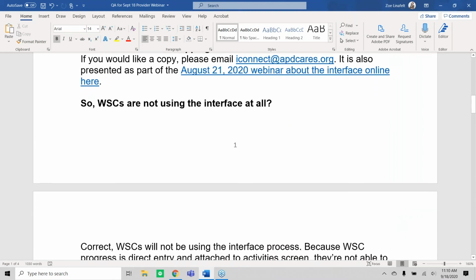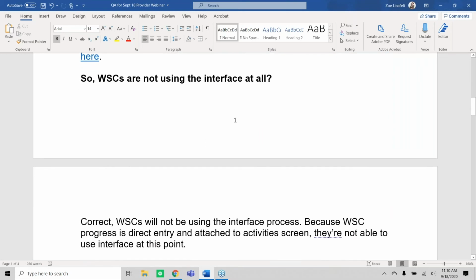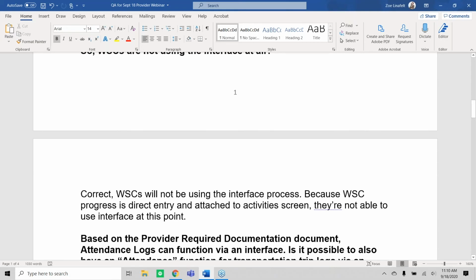Question, if WSCs are going to be using the interface. So WSCs will not be using this external provider interface process. Because WSC progress is direct entry and attached to the activities screen, they're not able to use the interface at this point.